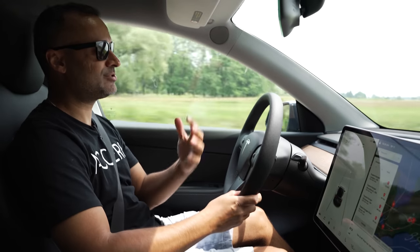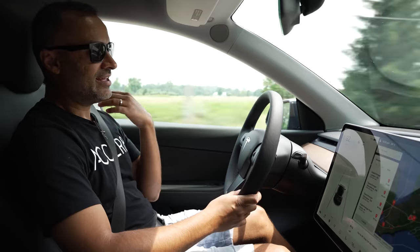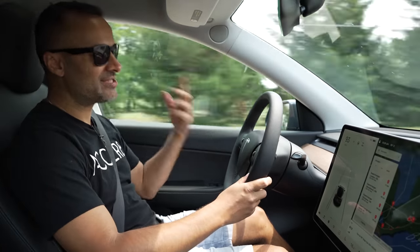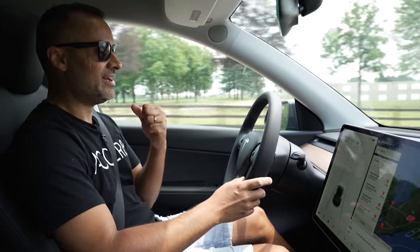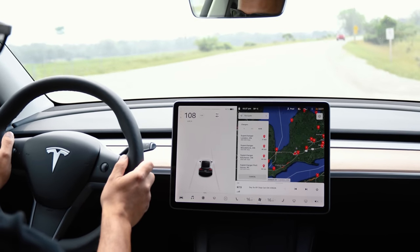And again, because this has dual motors, it's great in the winter. It's got torque vectoring. It's got all the tech you need in terms of the motors and understanding where to place power and all that stuff, obviously, because this is as updated as you can get in terms of where we are in the world of technology. It's just amazing. And it always makes me smile.